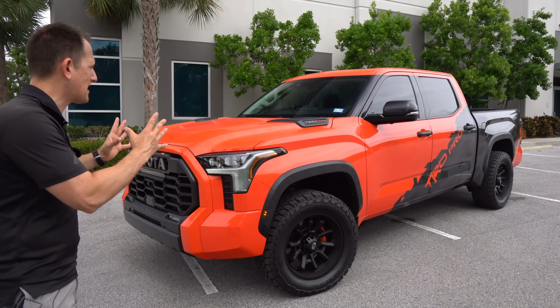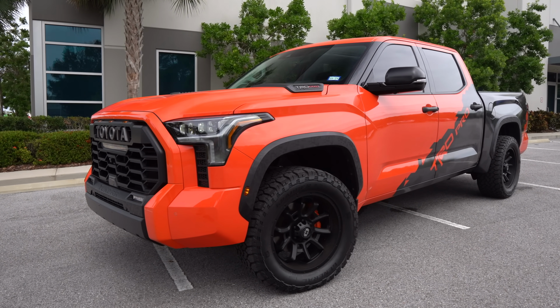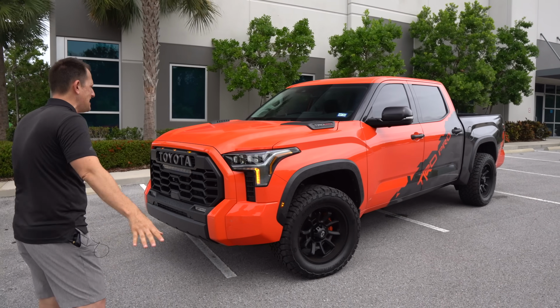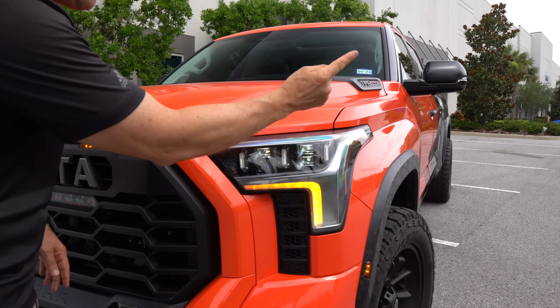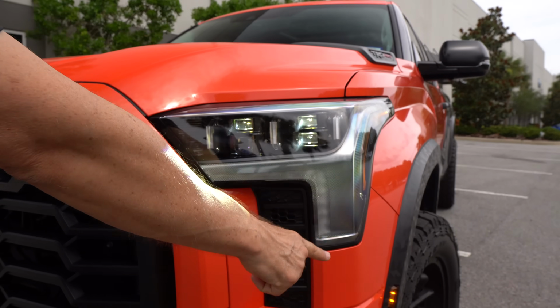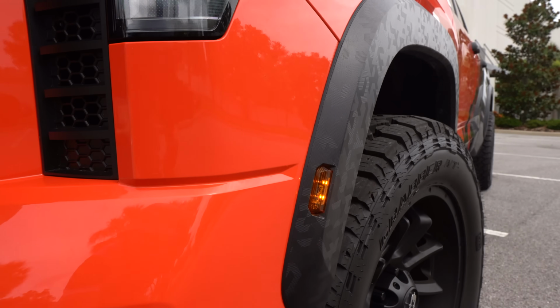Right off the bat, the color. Solar octane. You wouldn't think an orange truck would look good, but boy, oh boy, does it fit it to a T. Now, at the front end of the business, what are we getting? We're getting great LED lighting everywhere. Headlights, turn signals, daytime running lamps, even the side marker lights. The way that they put it nicely into that fender flare, LED all day long.